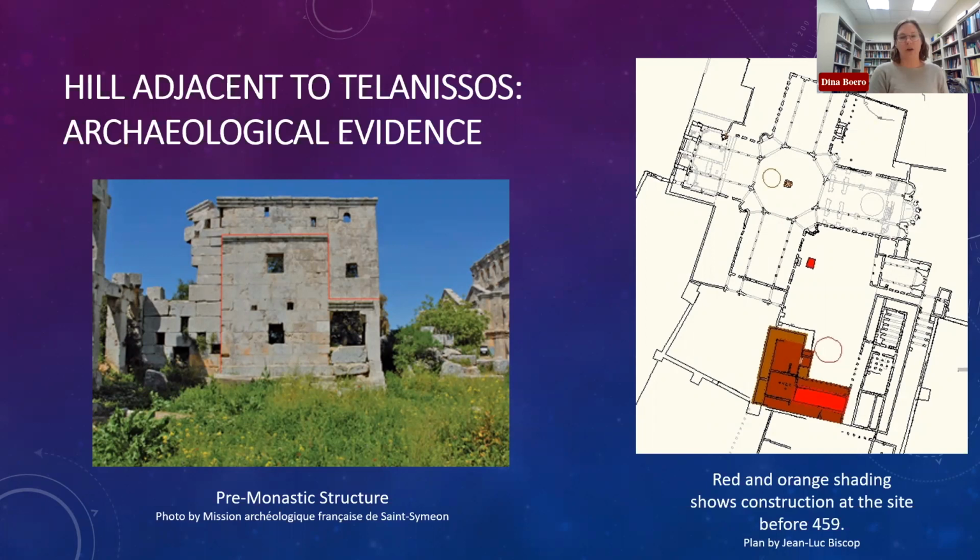I'm not going to call them a monastery. I'm going to call them the pre-monastic structure. And I hypothesize, it's hard to know what this structure served for, but I hypothesize that this structure served as necessary infrastructure at the site, for example, by serving as a place of prayer, housing Simeon's non-monastic disciples or special pilgrims, or perhaps housing Simeon himself for periods of time.